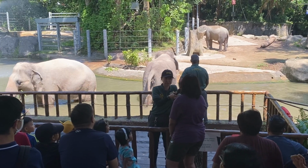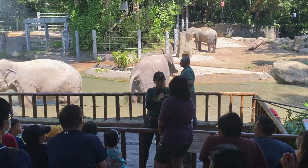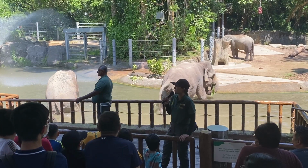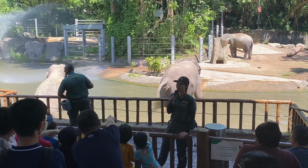Tusks, and I think it's because male elephants have tusks. Oh my goodness, how much do you study elephants? So she's absolutely 100% right. Our girls here don't have any tusks because they are all female, and for Asian elephants, the females will not have the nice big tusks that the males have.